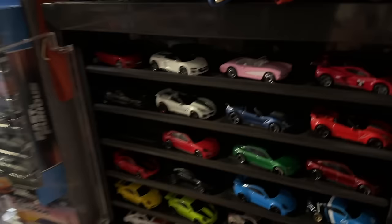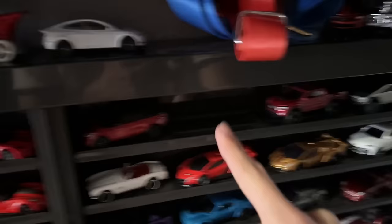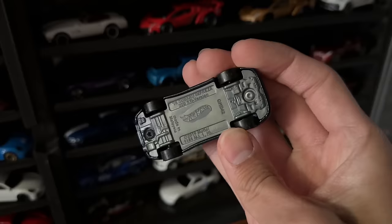So I have like Audi, Corvette, Porsche. All of this is Porsche. Tacoma. We have some Teslas also up here. Viper, Hellcat, Lotus, Alfa Romeo, Ford, NASCAR, and imports like Supra. What is this again? Subaru. Okay, Subaru, Mazda. You get the picture.